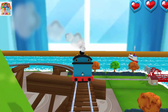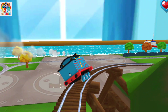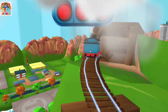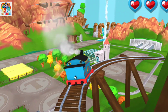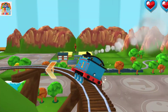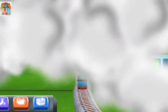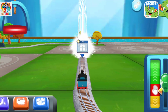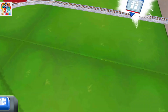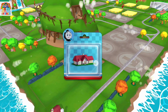Swipe left or right to keep the train on the tracks. Let's have another go. Swipe left or right to keep the train on the tracks. Tap it to open.